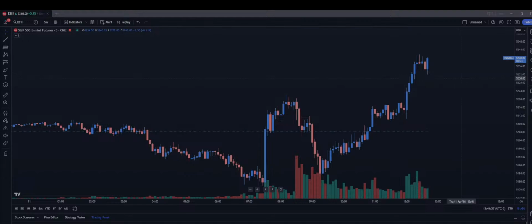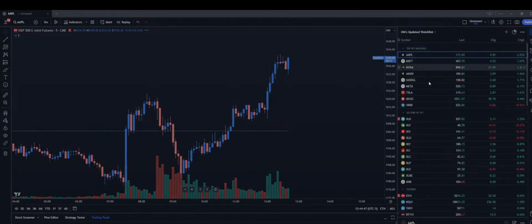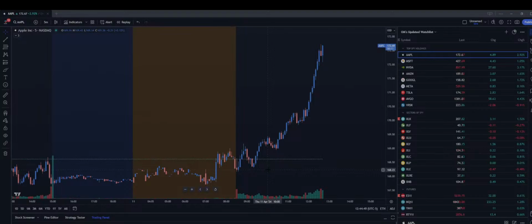Little green back up, 52.39. NASDAQ is still going higher. New high, 18,432. Large green engulfing. There goes Apple again. There goes Nvidia again. Apple is straight up, 3%.